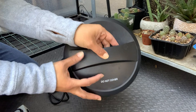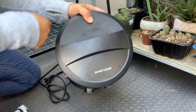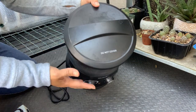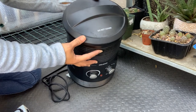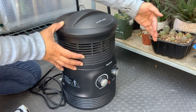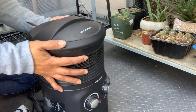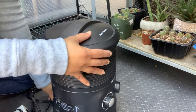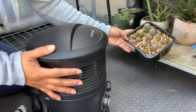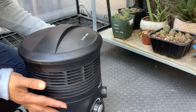What I like about this heater is that it blows air around. So this vent right here blows air 360 degrees around it, and when it blows the air, it doesn't blow very far, probably about 6 inches away from this fan. So if I put this in the middle of my greenhouse, the air doesn't directly blow to my plants. Okay, so there is still a distance between the hot air and my plants.